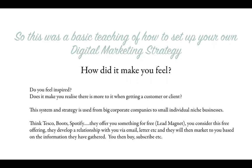But that's just a way that they get to build a relationship and nurture that relationship with you. And start thinking about what these companies offer for free, just to give you a little bit of an idea. So as I was saying, Spotify or someone that gives you a month free. Boots, Tesco, things like that, they'll give you a card and free points. So they'll continually give you stuff for free, but what they're doing is tracking exactly what you're doing and what your spending habits are. Plus they have you in their sales funnel, which is the aim.